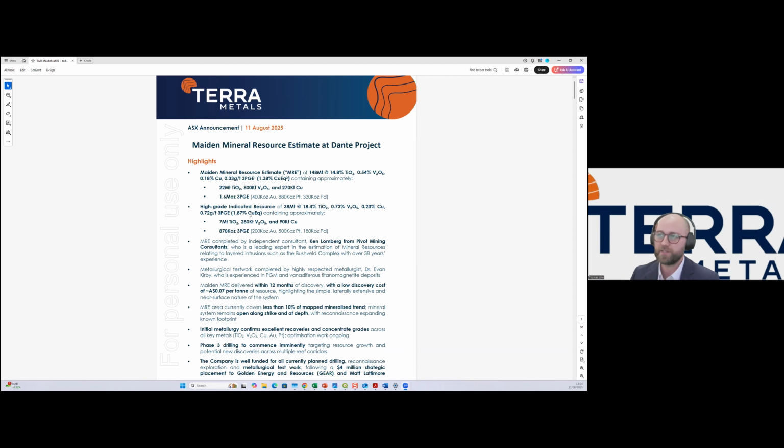But already this is from surface. So we can already see that it's huge. Even as a precious metal deposit on its own, it's already a significant precious metal deposit by any standard. But that is, again, the third or fourth most valuable component of this polymetallic resource.